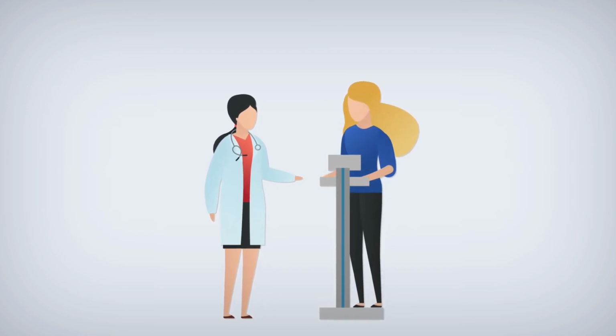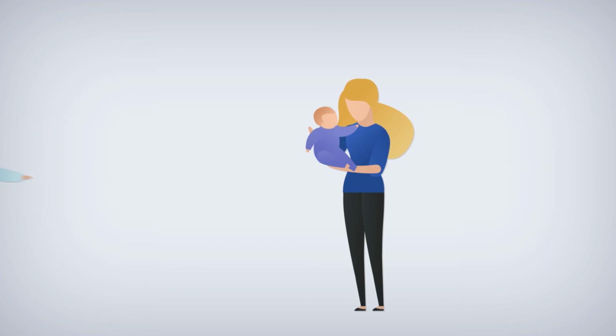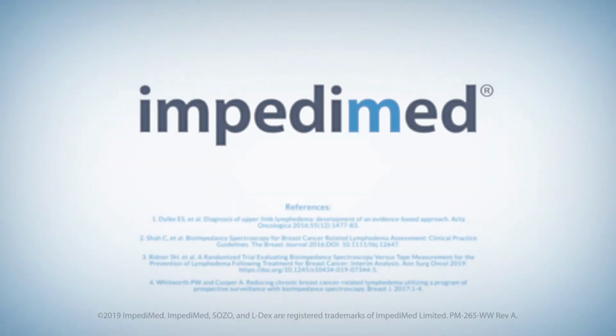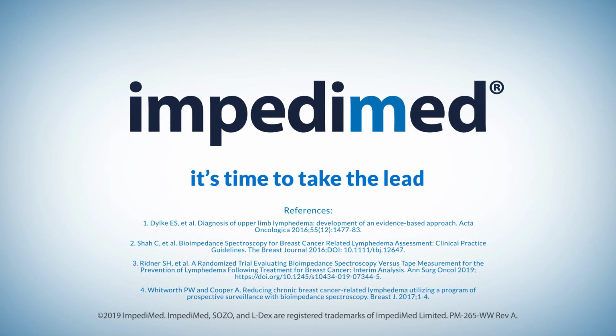As your patient's best advocate, you are the best hope for early detection. You are your patient's best hope for prevention. It's time to take LE seriously. It's time to take the lead.